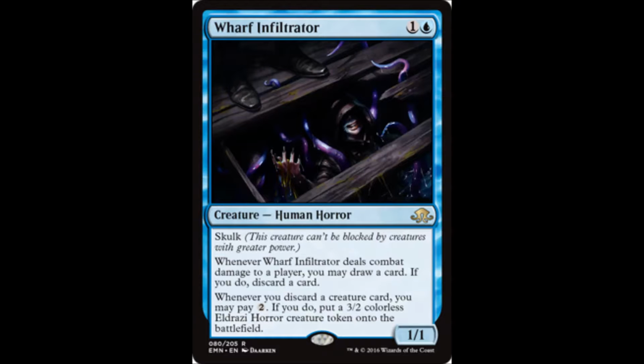I really like it. The thing I don't like is a blue-red Vampire deck is going to be kind of weird. And really, I think you'd be probably playing blue just for Wharf Infiltrator. You could obviously put in some other things, but I feel like Wharf Infiltrator would be the main piece, and without him, you just have a weird blue-red Vampire deck. So, I don't know. I like it a lot.